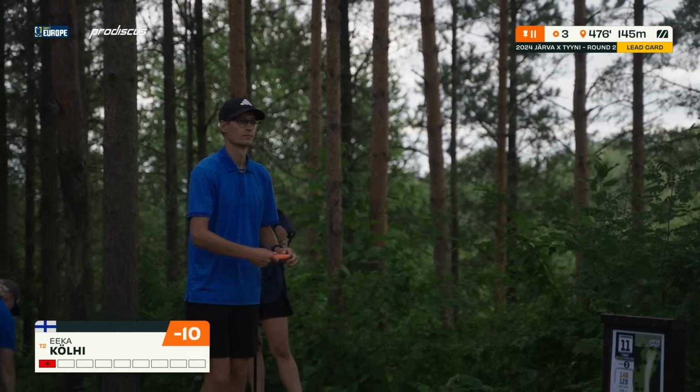Long par 4 of 240 meters, but playing very short with the downhill. You can even almost get it to jump putt distance if you want to flex it off the tee. A lot of players though playing just an overstable hyzer to the middle, leaving themselves with a 60 to 70 meters approach to the green that is quite well protected and has OB just about 5 meters behind.